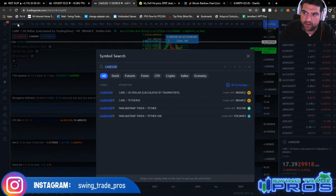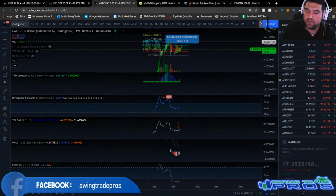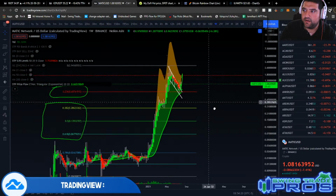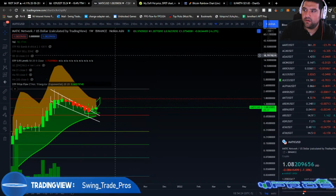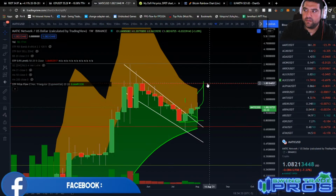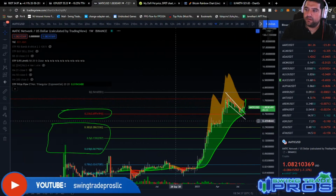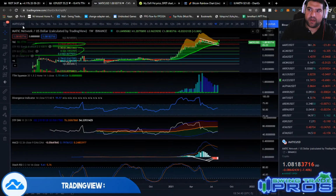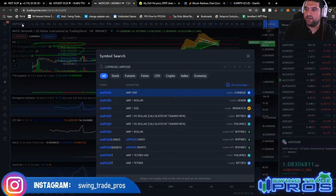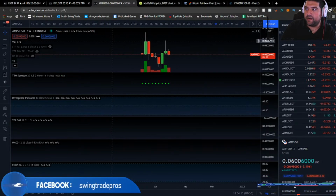MATIC or AMP, we can take a look at them. I think I've charted it already. Yeah, so projected up to 188, right? We're holding the weekly trend line here. And AMP, is that AMP/USD or something? Not enough chart data really to do anything with this one. So sorry about that.